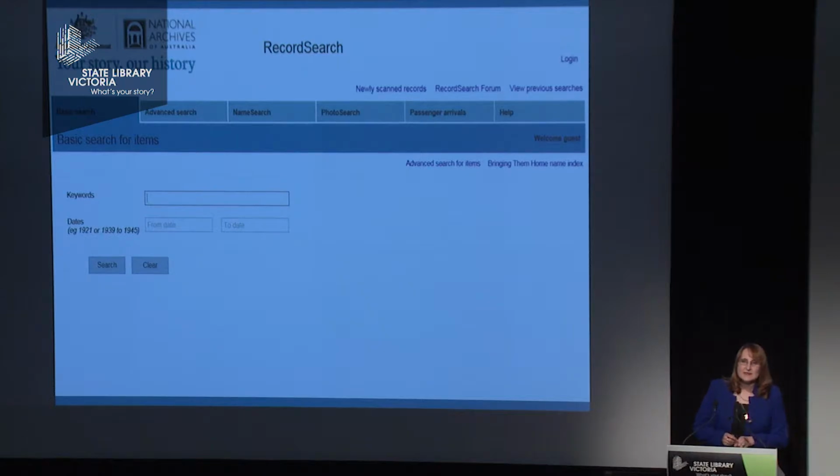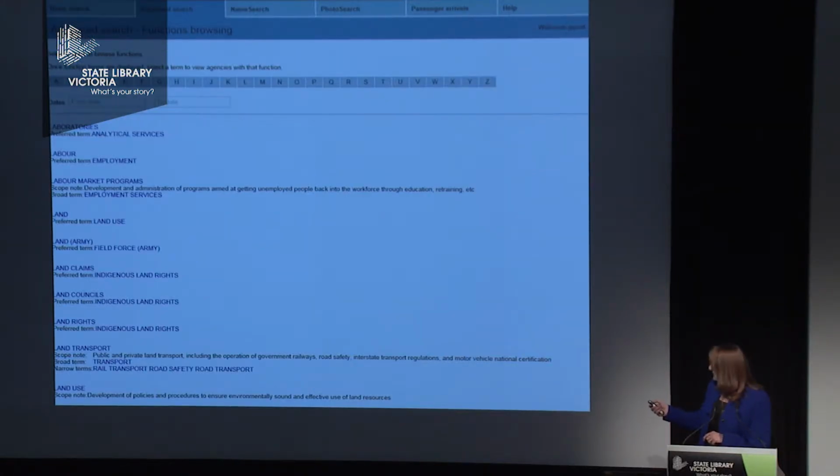The easiest place to start searching our collection is with a basic search. In here you can enter, oops, sorry, didn't mean to do that.